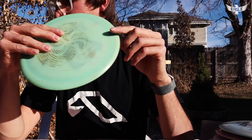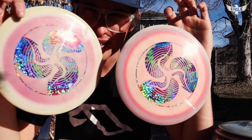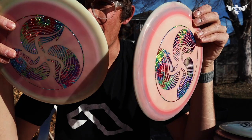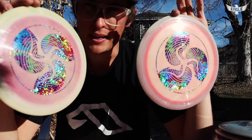And then the last two new Hypnohawks I have, both the same firework stamp. I mean, just a spectacle of beauty, both of these. These might get thrown, they might not. I think I've thrown these out in the field, in the grass, making sure they don't get scuffed up, but these are the last of the great Hypnohawks that I have.